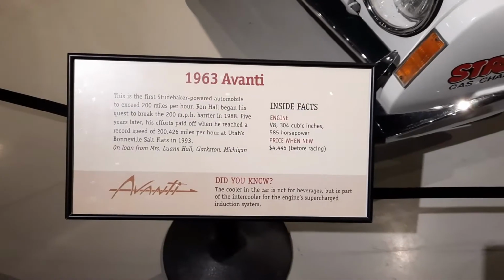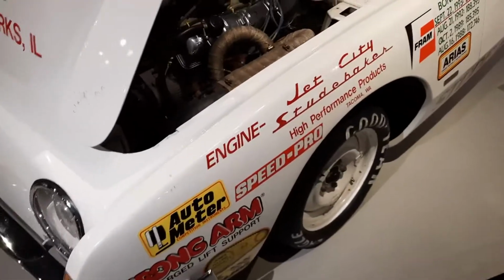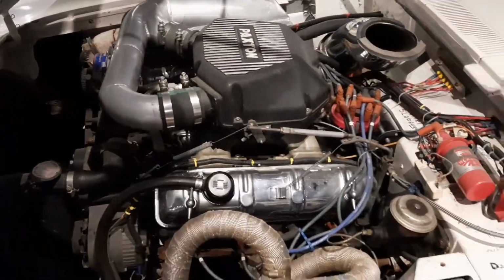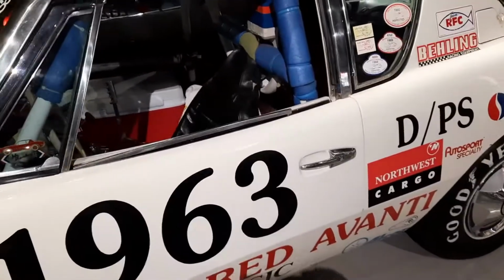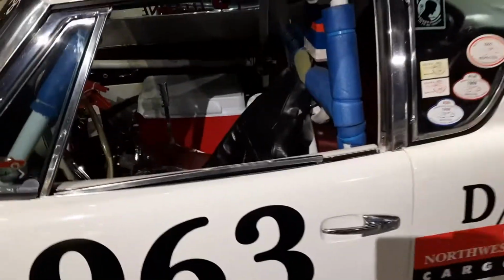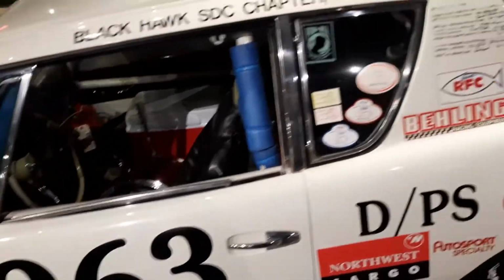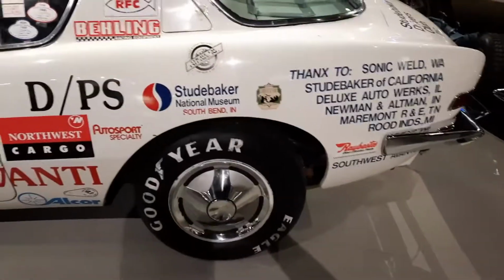Kind of cool. Now this is a 63 Avanti, but it's been worked on just a bit. I don't think that's the original engine. By far is not the original engine. This definitely looks like a racer here. Of course, those aren't very big slicks, which makes you wonder when the last time this thing was actually out on the road. But everything else looks like it's been upgraded. Is that a hearse shifter? A bunch of signage on the side of it. Studebaker National Museum, South Bend, Indiana, right there.